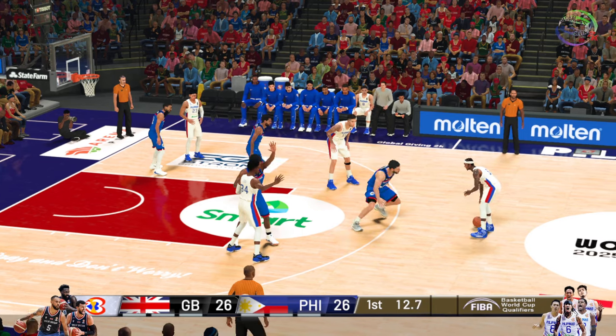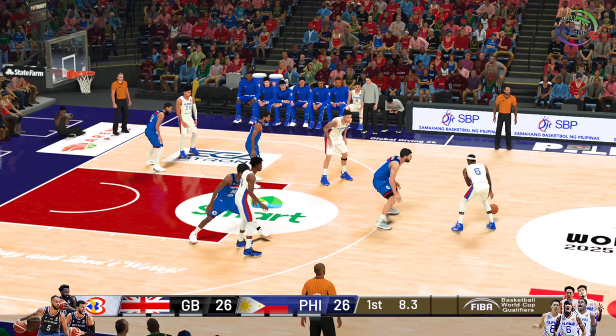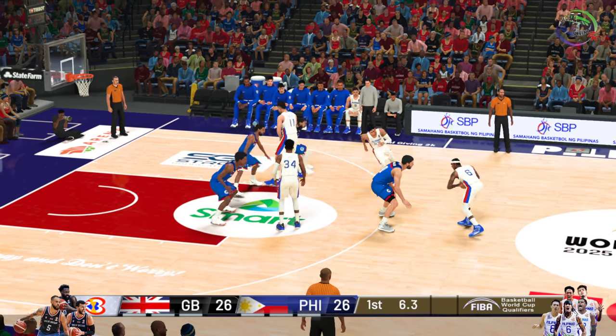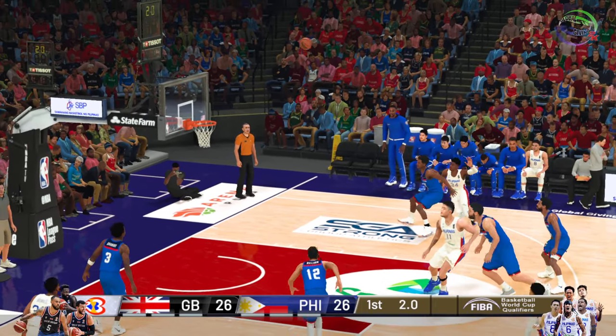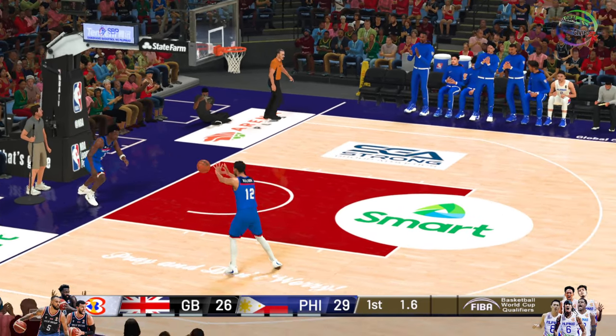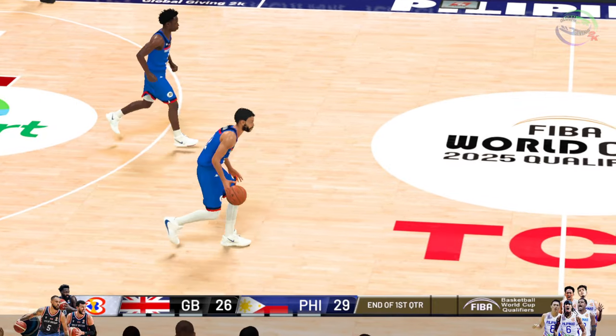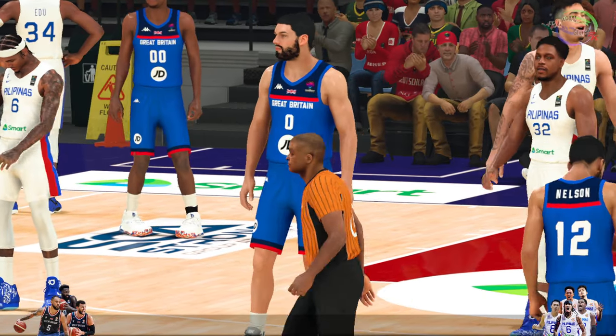Clarkson outside. Three-pointer. Drills it from deep. Clarkson's got 14 points for the game. And that concludes a back-and-forth, high-scoring first quarter of play.